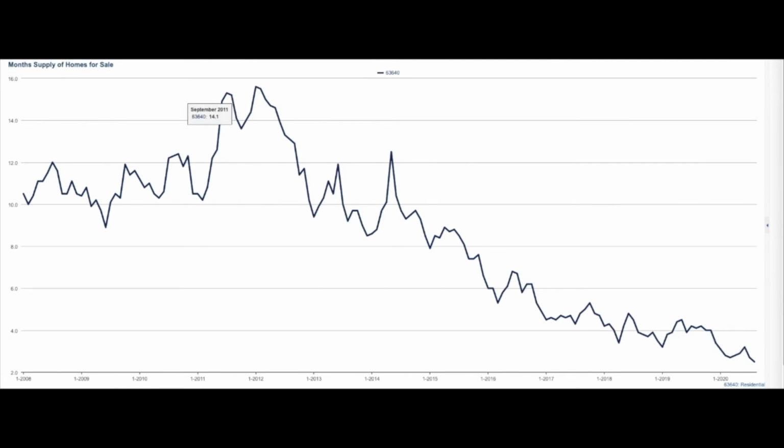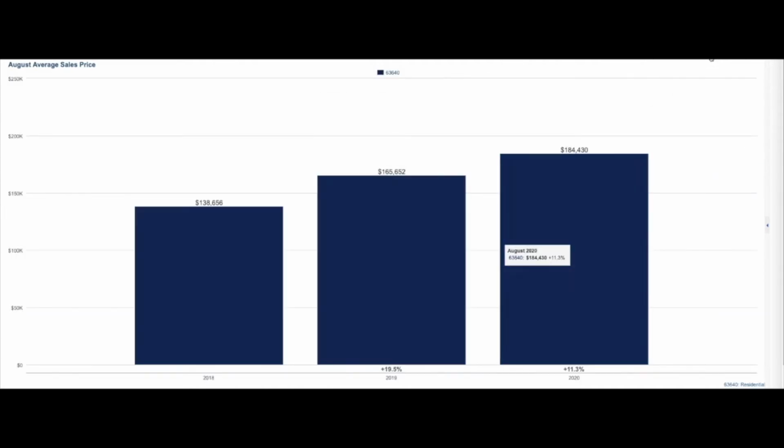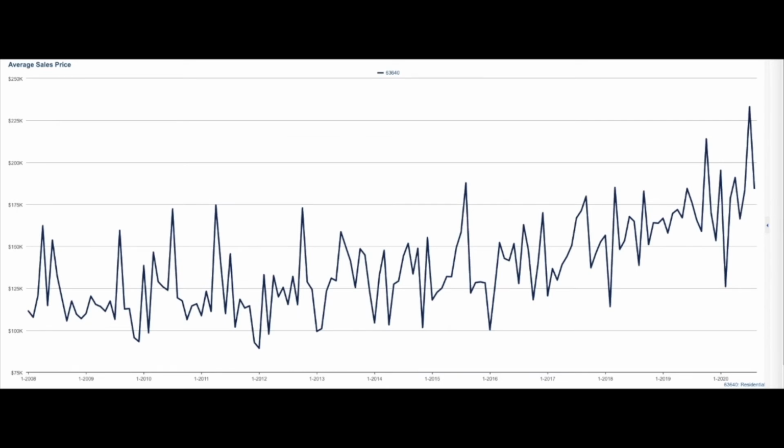So next we'll bring to the average sales price for the area. We'll first bring this back real quick to the bar chart. You'll see, of course, a steady increase in the overall average sales price. In 2018, we had $138,656, and we come all the way up to 2020, where we have an average sales price of $184,430.